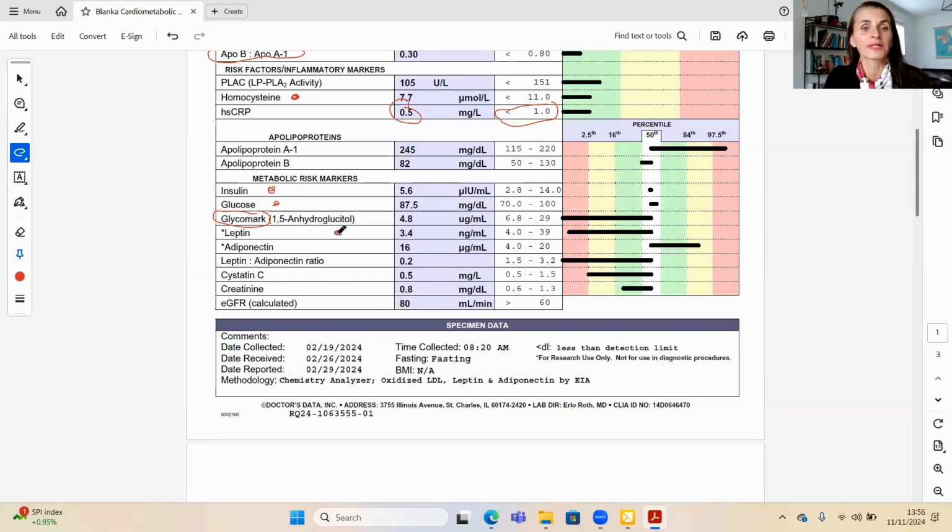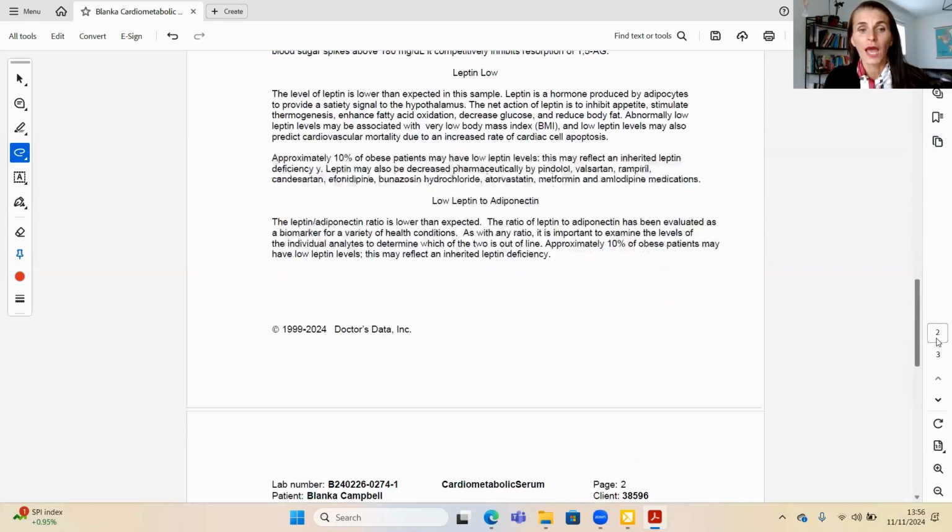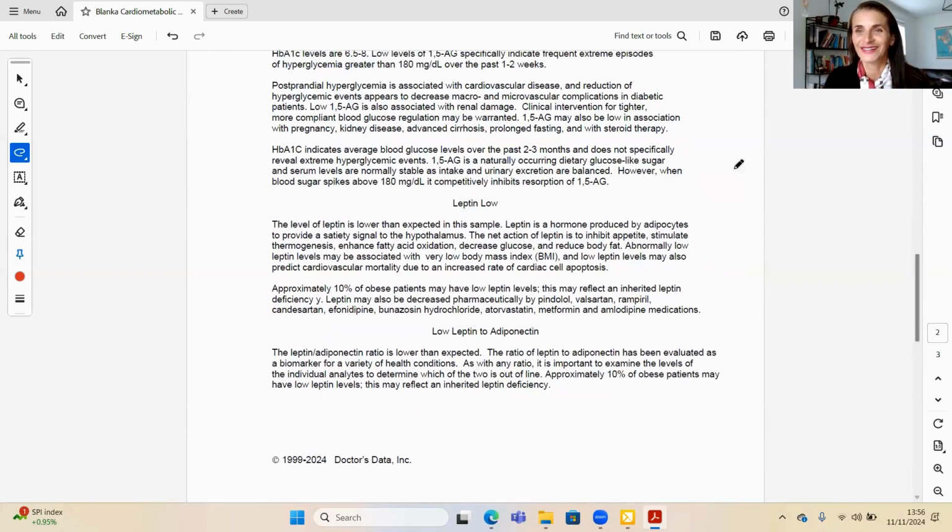Leptin is normally the satiety hormone, and if you have low levels of leptin, this might be the reason why you feel hungry and not satisfied after eating a meal. And then it's also checking the kidney level, so the filtration rate of the kidneys and how you are processing the creatinine. So this is a good test as a starter, and I definitely recommend it.